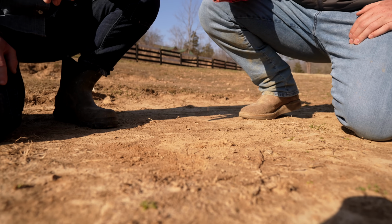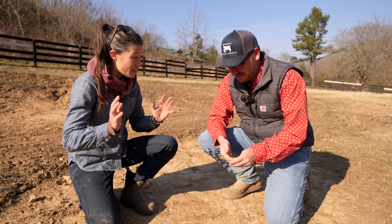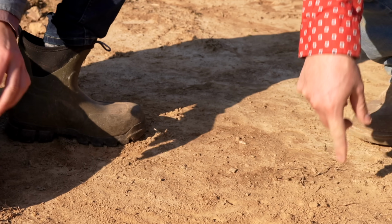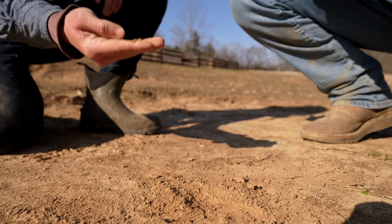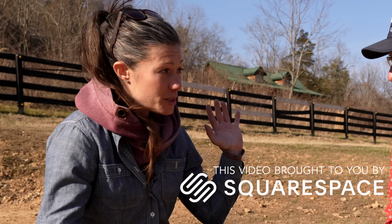So Ann, you're telling me this is what you started with? Yeah, dude, 4 years ago, our entire farm looked like this. But you can't even stick your finger in this stuff. You can really grow just about anything in any soil. Let's go take a look at the garden and I'll show you what I've done for the last 4 years to totally transform this place.